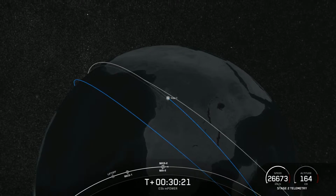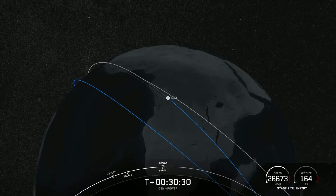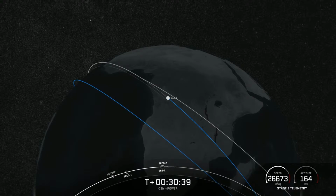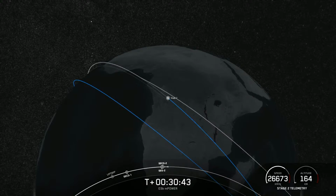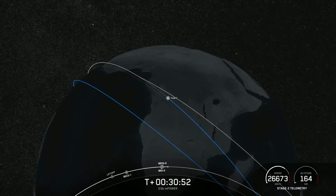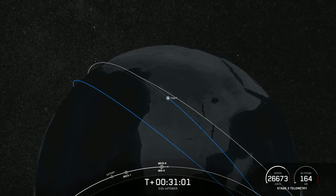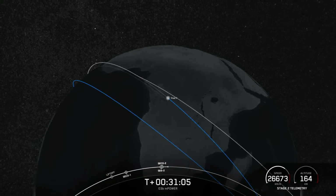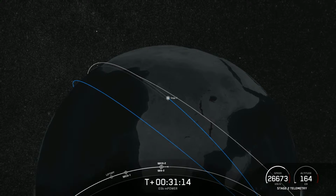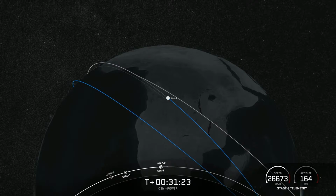So for those that are just joining, welcome to the live broadcast of the SpaceX mPOWER mission for SES. SpaceX launched Falcon 9 just a little bit ago. Everything is looking good so far.